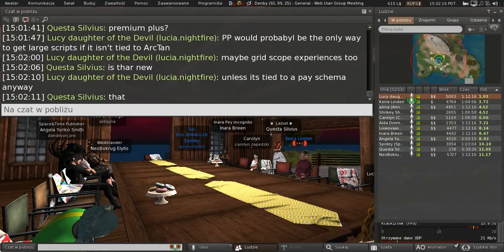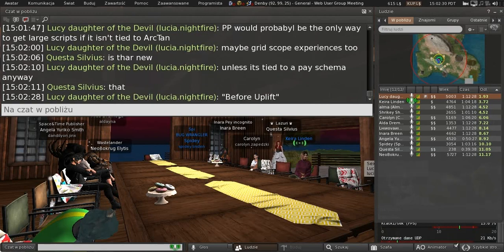Premium Plus was a project that we had looked at two years ago now? Yeah, to offer different levels of membership that had different benefits tied to it.